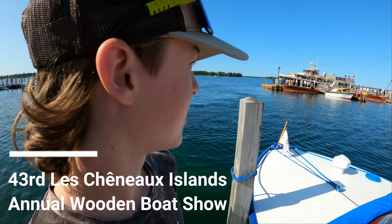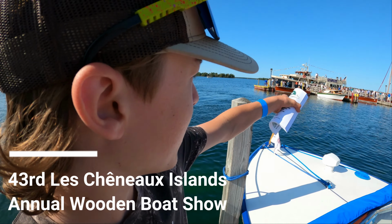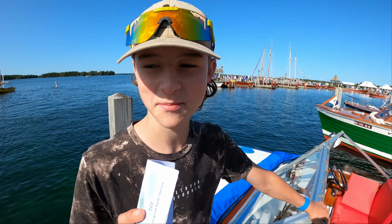Les Cheneaux boat show. We're looking at some ski skiffs over there. We got my boat sitting right there with the green. Beautiful boat. It's got the Italy flag on the side, as you can see. I like that little green boat. It's a beautiful boat. This right here is our buddy Corey. Corey's boat, but Barry's boat. But this thing is pretty mint.